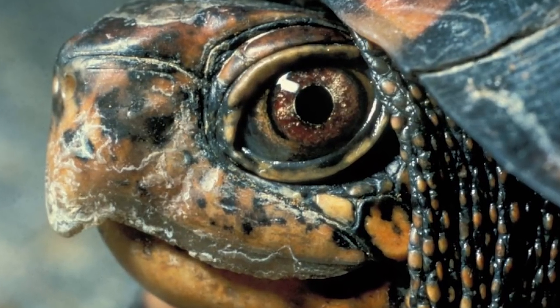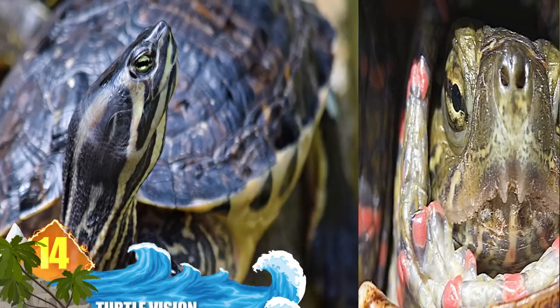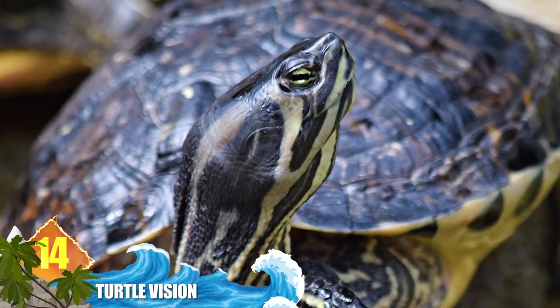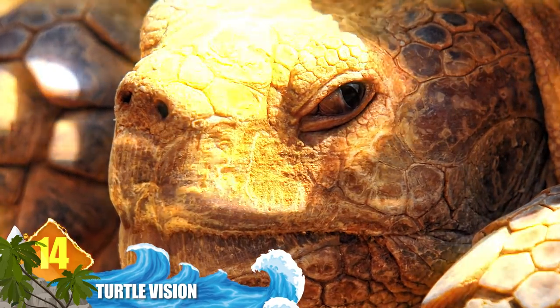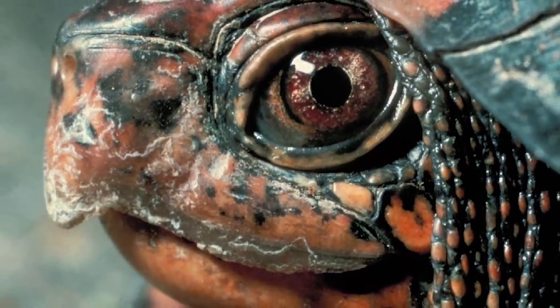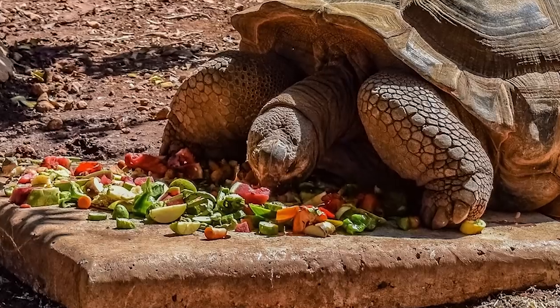Number 14, turtle vision. Did you know that turtles are visually oriented creatures? They rely on sight to identify food, other members of their species, and potential predators. Researchers also say that turtles can perceive colours, and they seem to have favourite colours like red, yellow, and orange, which they find appetising. When seeing an object in one of those shades, the turtles will check it out to see if it's edible.